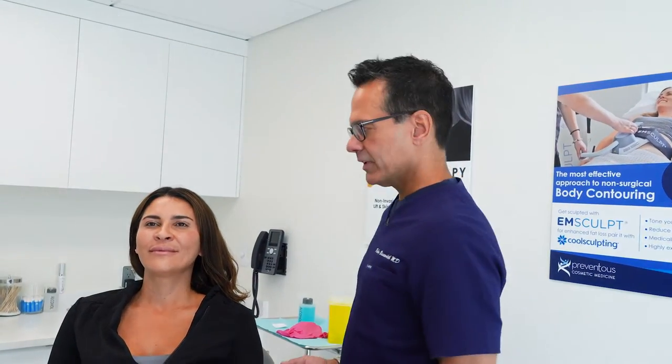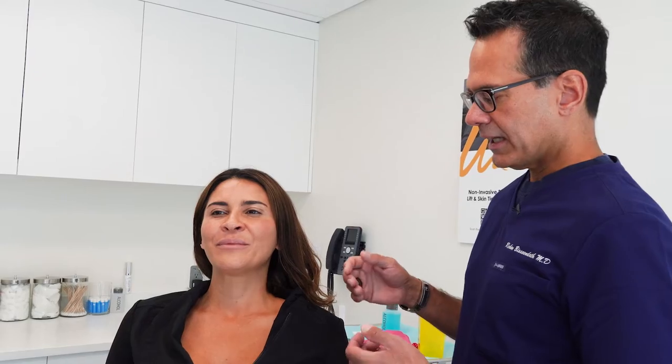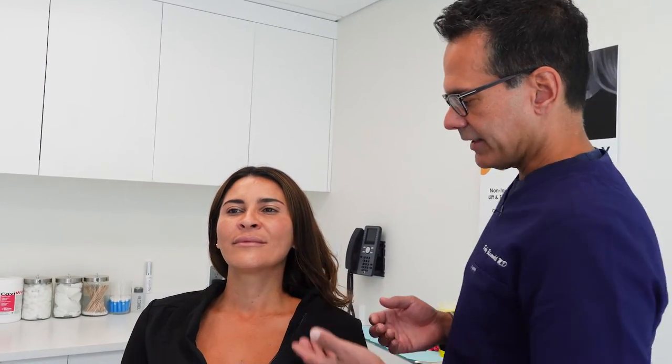As you can see, we've moved into a treatment room where we perform our injectable treatments with botulinum toxins and dermal fillers. We have Mila with us, and we're going to take a look at some of the areas that we see changes and the type of changes we see in the neck and décolleté area.